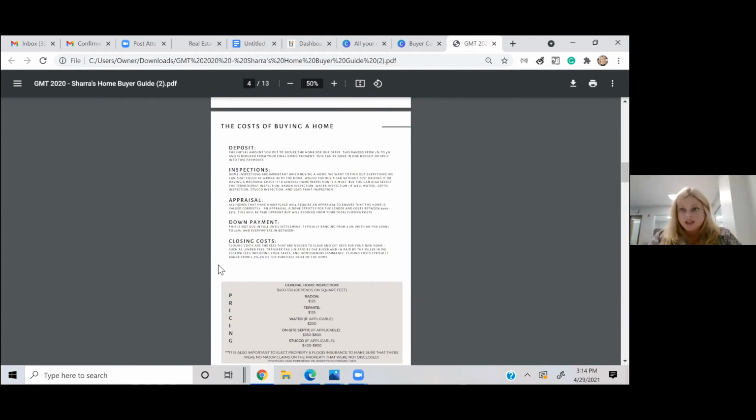So if you're thinking, you know what, I saved up my money, I've got 10% down, I'm super excited to buy a house, the reality is you're really going to need closer to that 14 or 15% when you look at all the costs. Because in addition to your down payment and your closing costs, you're going to have some other little fees in there as well.